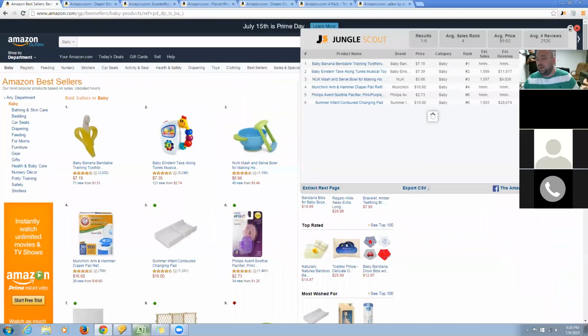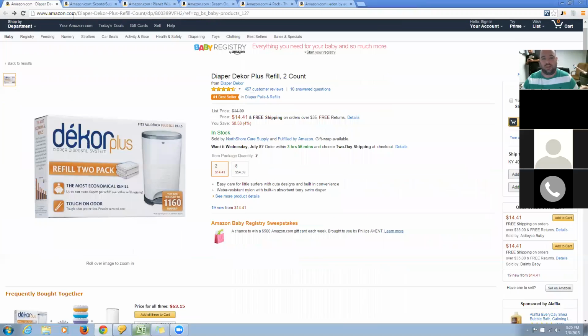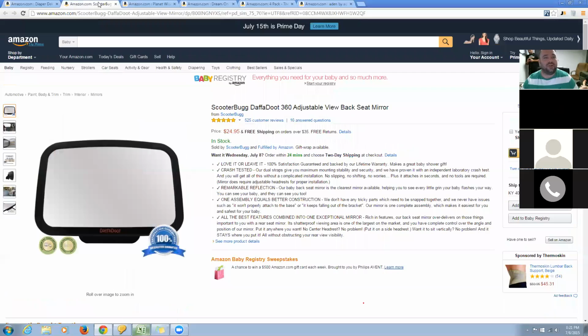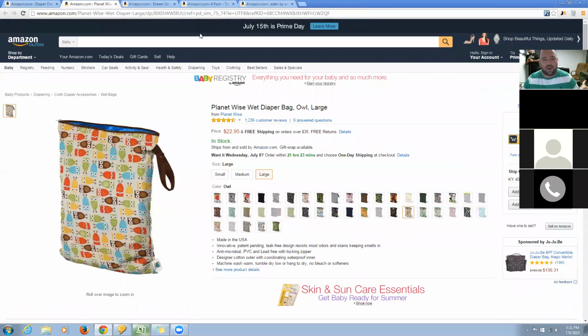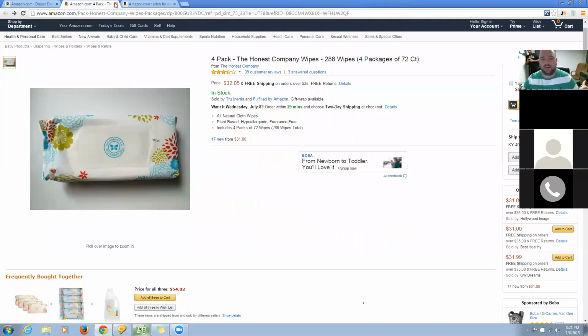So like I said, I tend to not use it. I like to look at the products a little more, and I feel like I get a better feel for it. I think it's more of a personal preference. But with Scooter Bug here, this is pretty clearly a private label item. Planet Wise, carried by Amazon. Dead. Back to one of our originals.